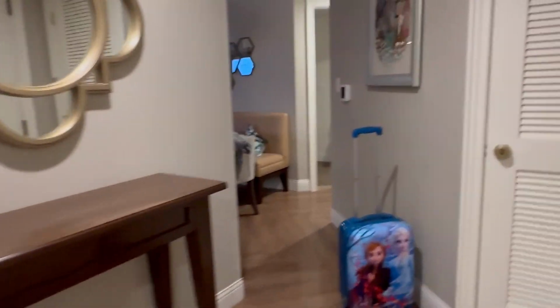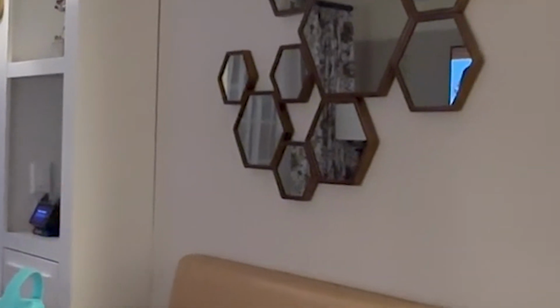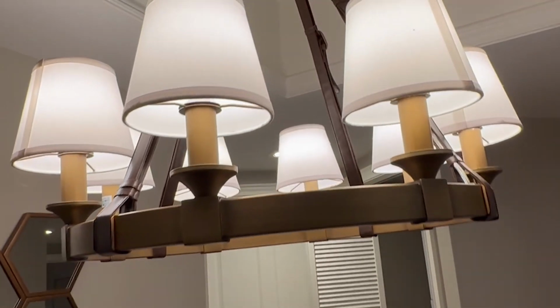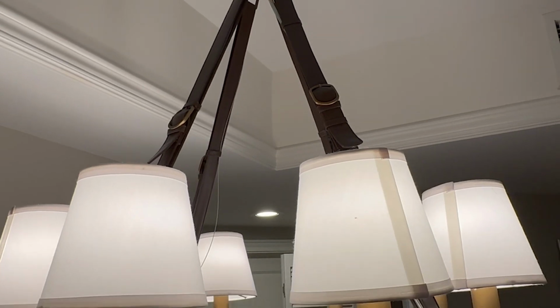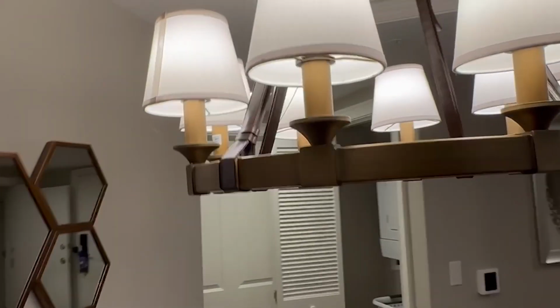Okay, and we come in here. Thermostat. And then we have lots of hidden Mickey. Lights. There's something I just noticed. The lights have belts on them, like for the reins of a horse. I mean, that's what I'm assuming it is.